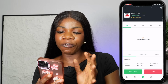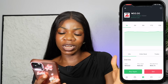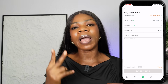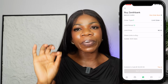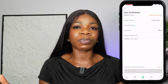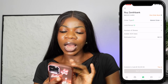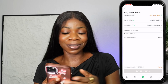At the moment it's selling for 48, almost 50 naira, right? Because I already have it, I'll just click buy again. Now you can see order type, limit order. Let me explain this briefly. There are two types of order types, limit order and market order. Limit order is like you quoting the price you want to buy at, whereas market order is just saying buy for me at the current market price. Most times personally I do market order, right? So I'm going to click on it to select market order. Limit period, because I'm doing market order, is even optional, but I can just do 30 days and move on.